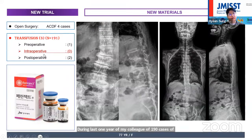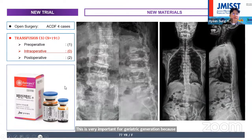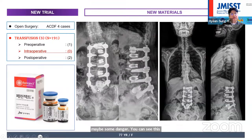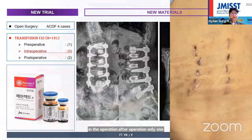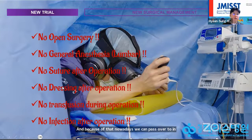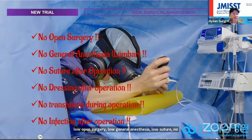no intraoperative transfusion, only preoperative and postoperative transfusion. This is very important for the geriatric generation, because transfusion can sometimes be dangerous. You can see this patient also had no transfusion during the operation. After the operation, only 1 pint transfusion. Because of that, nowadays, in spite of endoscopic lumbar interbody fusion, no open surgery, no general anesthesia, no suture, no dressing, no transfusion is possible.